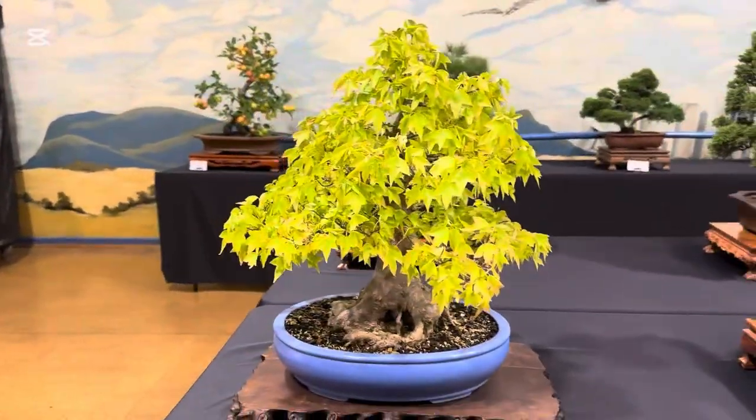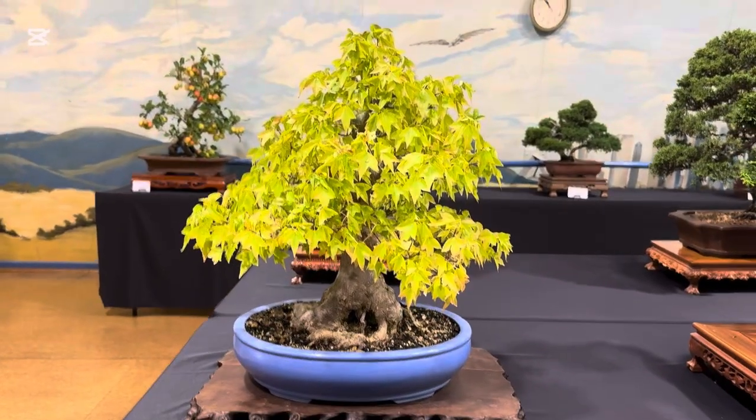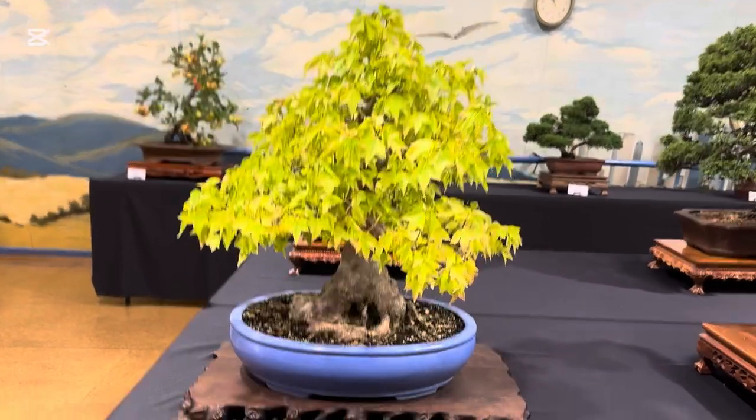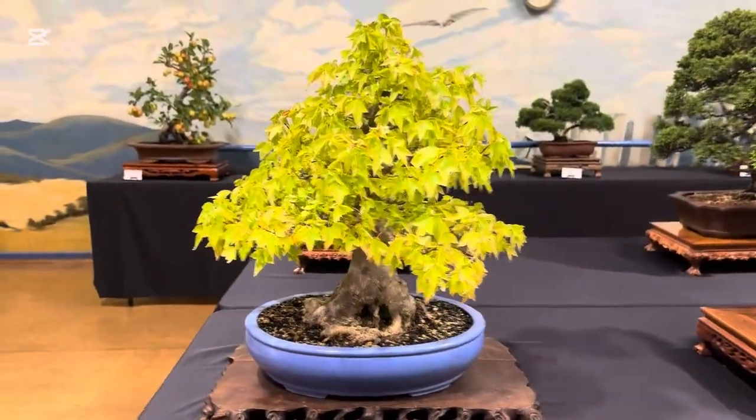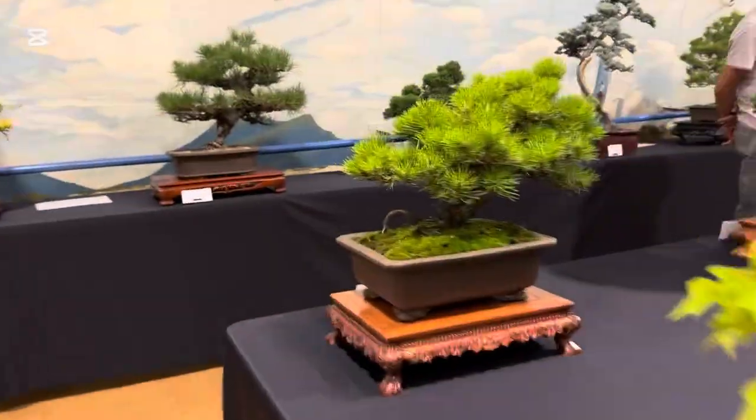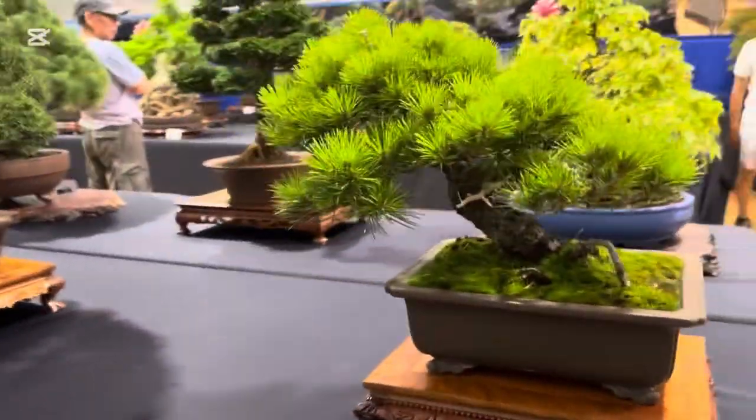Got a little trident maple, nice, very bright blue pot. Probably prefer a cream or a light green, would work a bit better with this tree, but nice little trident. Swing around the side, another pine, nice little mini.